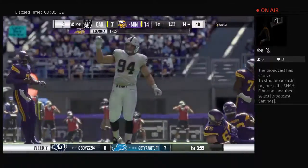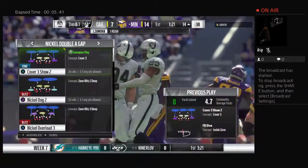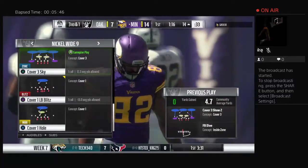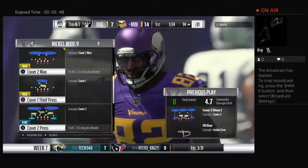And nowhere to run on the interior of that defensive line. He'll get back only to the line of scrimmage. No gain on the play, and now they're faced with a 3rd and 1.